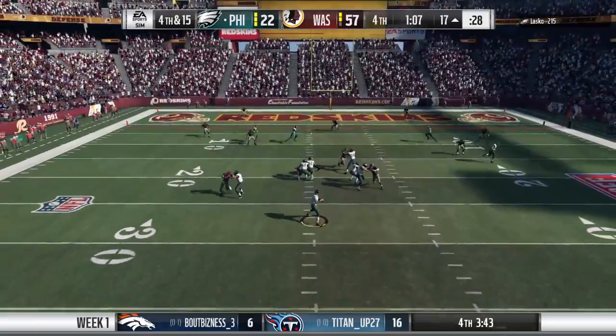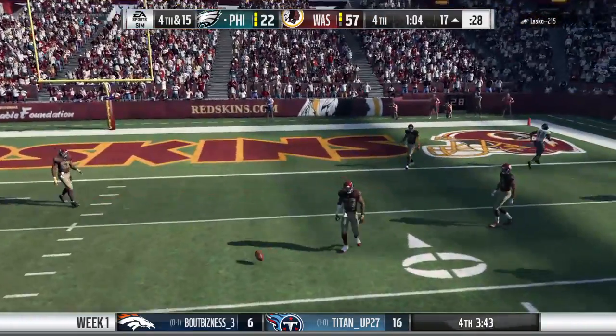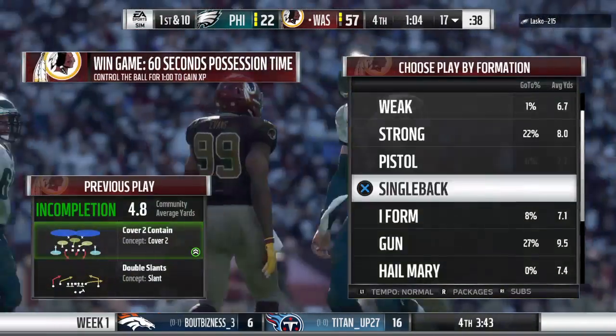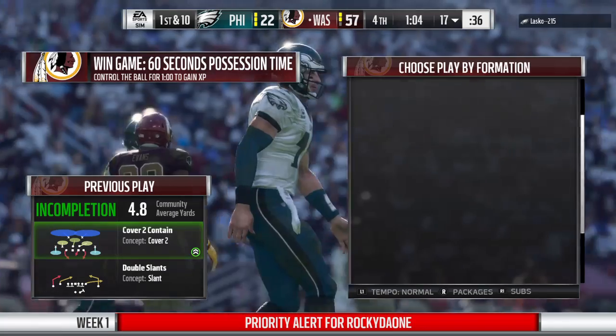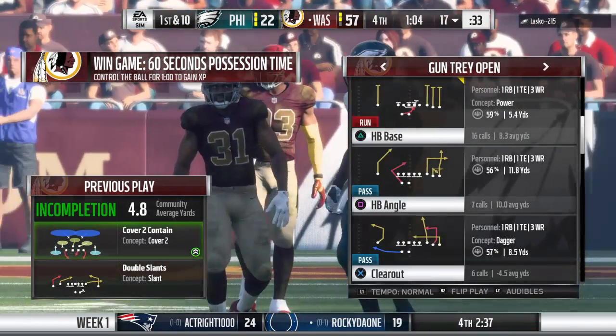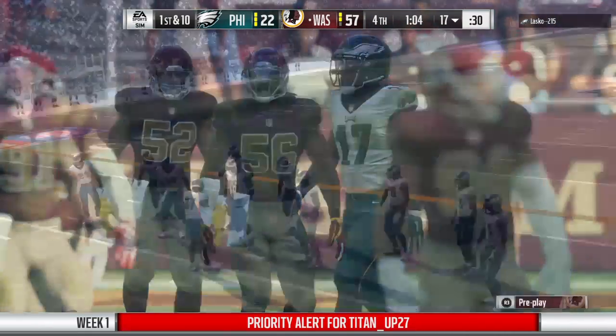Got to try it here. He's back to throw. And it is incomplete. They had to go for it with such little time remaining. And the Redskins defense is going to take over on the turnover on downs. Out comes the Redskin offense now as they get set to begin another possession.